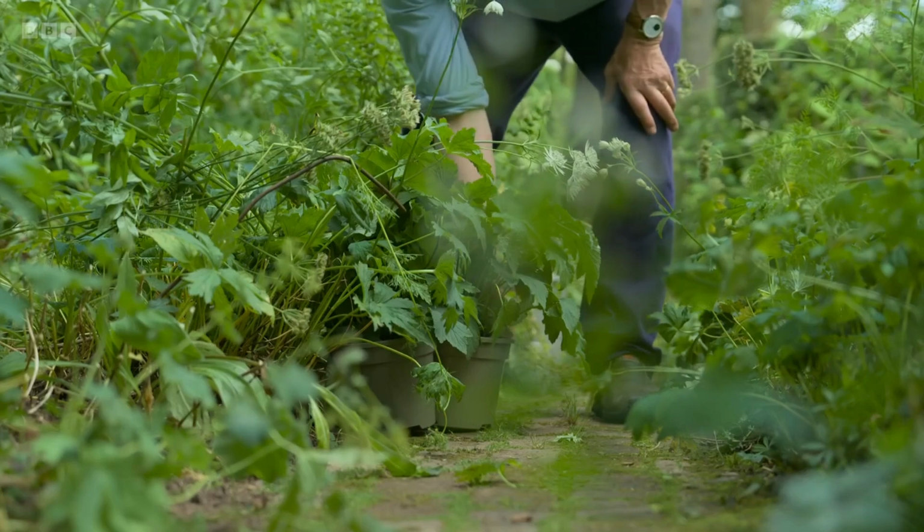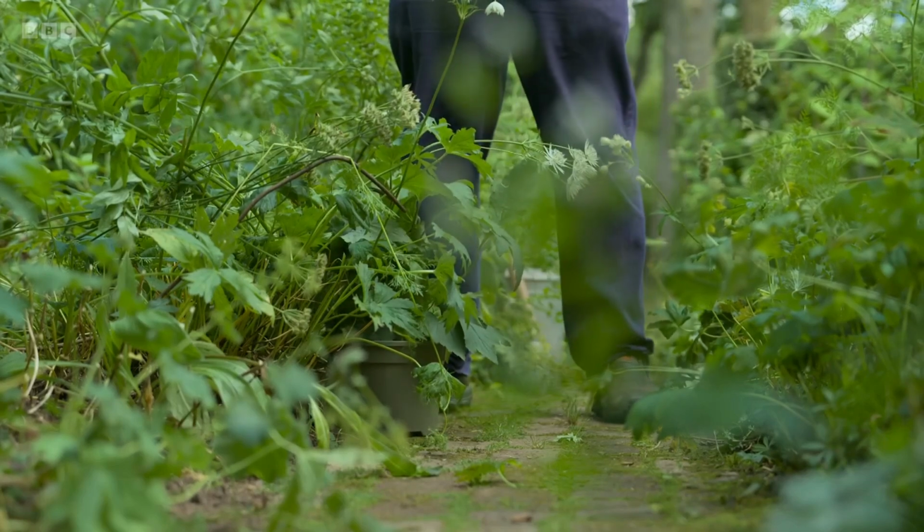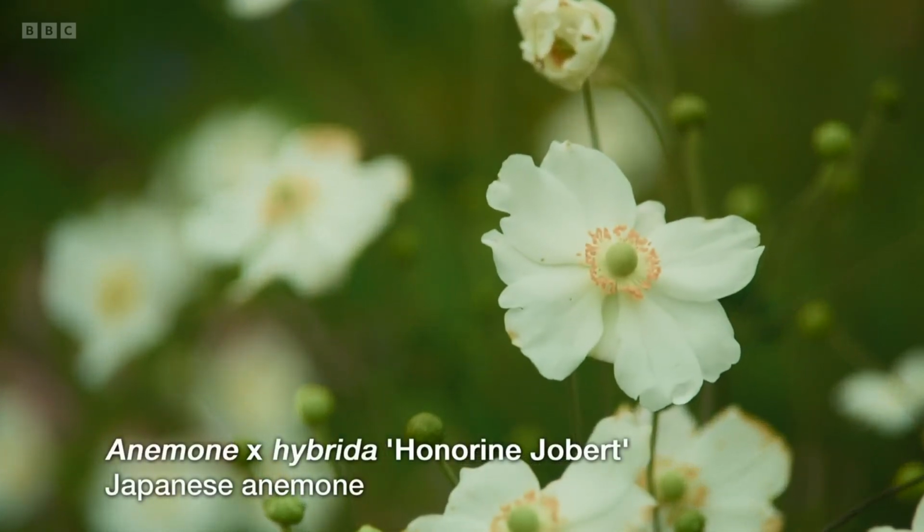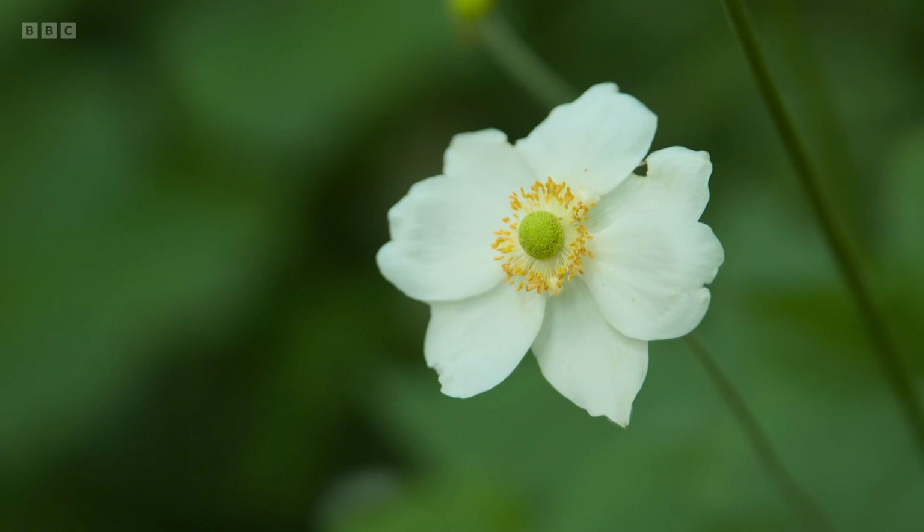And this is a variety called Honorine Joubert. It's very well known, and that's because it's a good one. They will last for years and years and perform in almost any situation. They don't mind shade, they don't mind it dry, they don't mind sunshine. The only thing they don't like is sitting in very soggy soil.